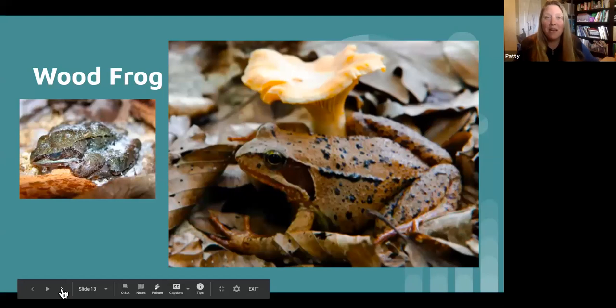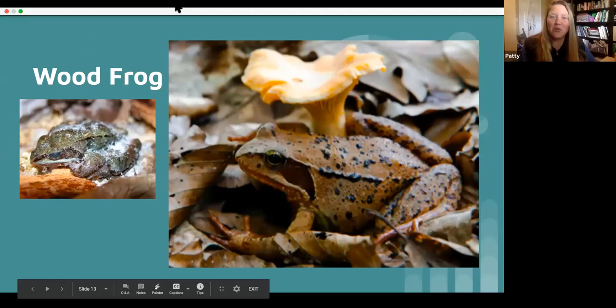And in the springtime, they have the benefit that they don't have to go under mud or in a pond or under leaf litter. They can pretty much freeze on the spot. And so they are one of the first frogs to start to mate. So that really helps their species. So I thought we'd watch a little video. It's just a short video on this particular animal.